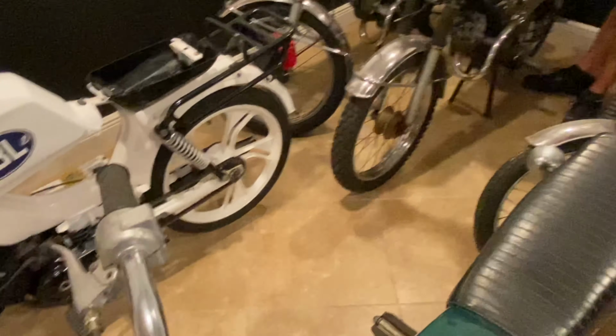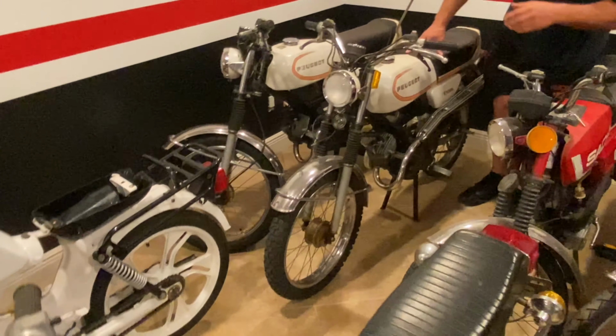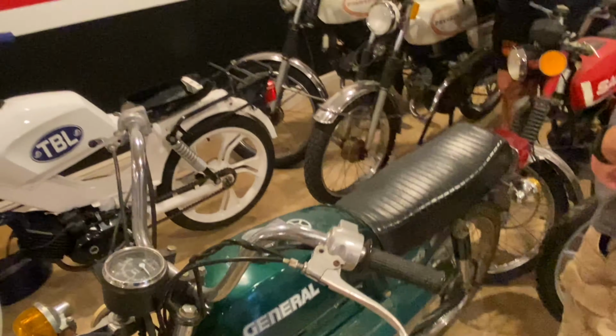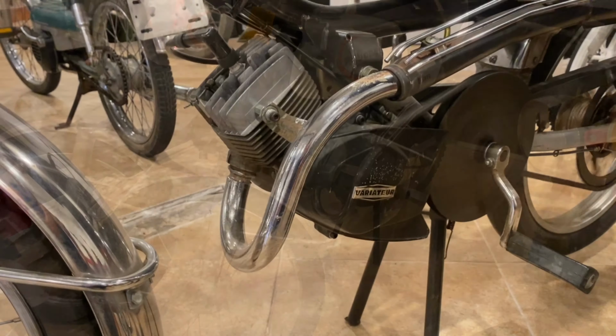I'll push this. Well, I just want to see what I'll get picked up. It is cool. And it's just a good ride.